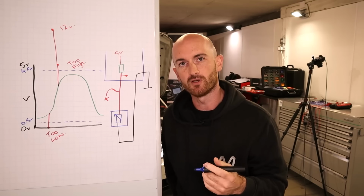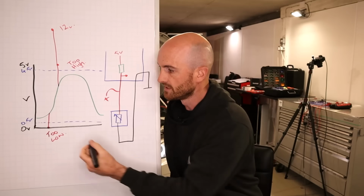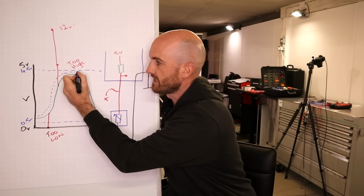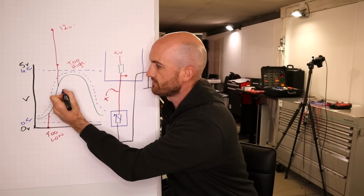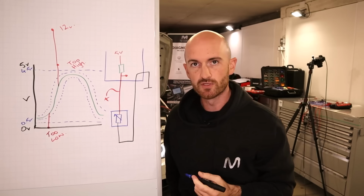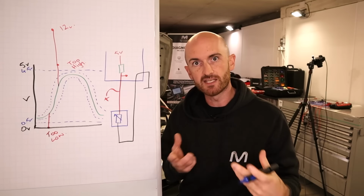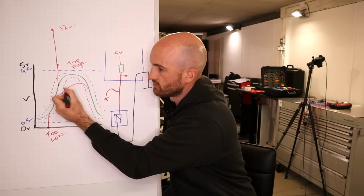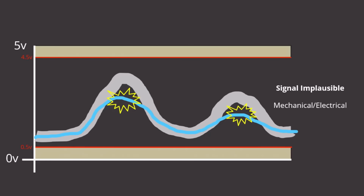Now, the other type of fault code we've got is if the sensor is giving us a signal that is out of range or is implausible. In that case, the control unit is looking that the signal stays within a tolerance of operation. So at any given operating temperature, engine speed, engine load, the signals of the engine management system should be within a certain range. So at the point that they go out of that range, we then get a fault code saying signal out of range or signal implausible.